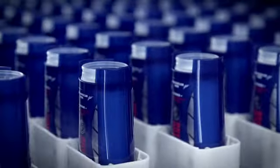Beyond that, BMH fills glass and plastic bottles for the deodorant segment and emulsions for Nivea Visage, plus Nivea for men.